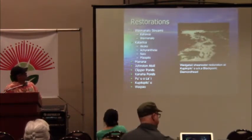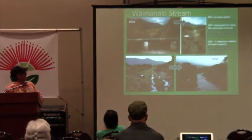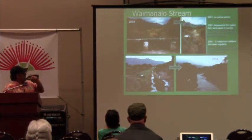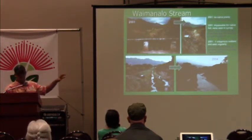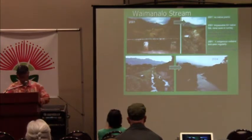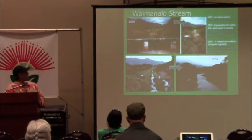Next. Oh, but at that site, I'll talk about it later when I get to that site. This was Waimanalo Stream, a great success project. The reason why I'm showing these is because these are regional areas where we got the plants from, and whenever we have projects within that area, these are the sites that we go back to collect from. Except we don't go back to this site anymore because it's not there anymore. But it was very successful when we first did it.